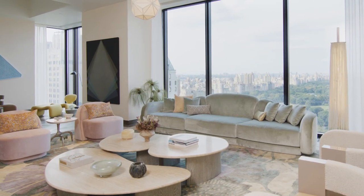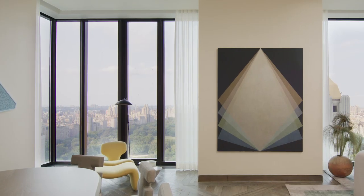Welcome to the 34th floor at 111 West 57th Street. My name is Kelly Behun. I'm an interior designer in Manhattan, and I'm excited to show you around my latest project.